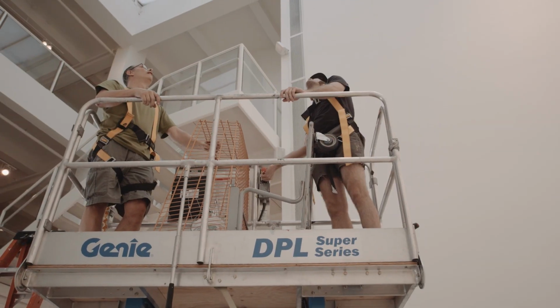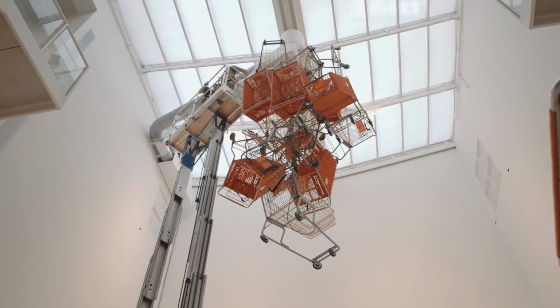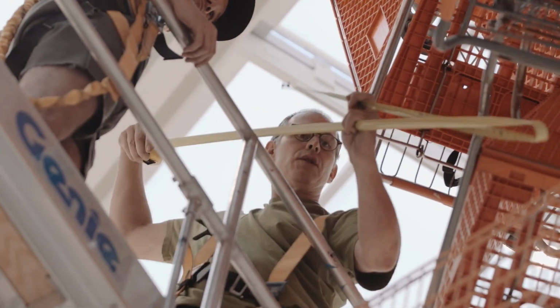Architecture kind of covers everything. It covers use of materials, it covers your understanding of context, and it covers your understanding of space and movement through space, and that, I think, affects my work quite a bit.